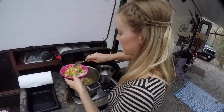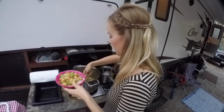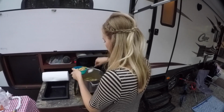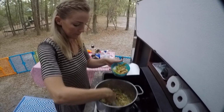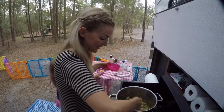Oh my gosh, these mosquitoes are eating me alive. And all you oil people, I love you. Thank you for telling me all the anti-bug things. Take this inside, please. That's Lawson's. Hey, it is a kid-friendly meal because it's not spicy. Look at all these bugs. I hope you can see all those on the camera right now.